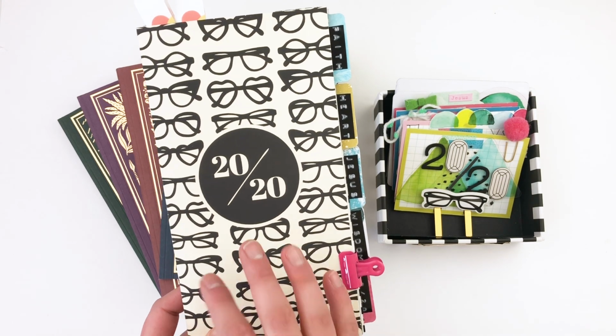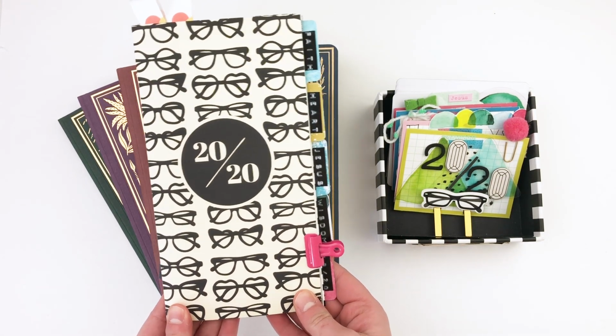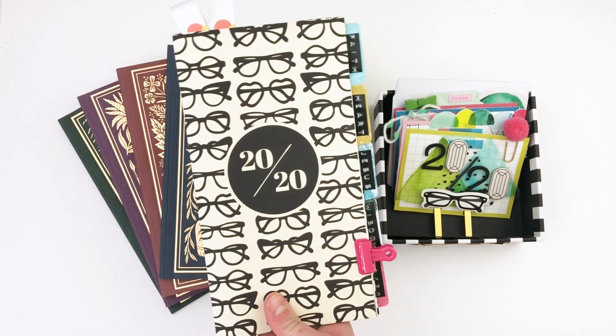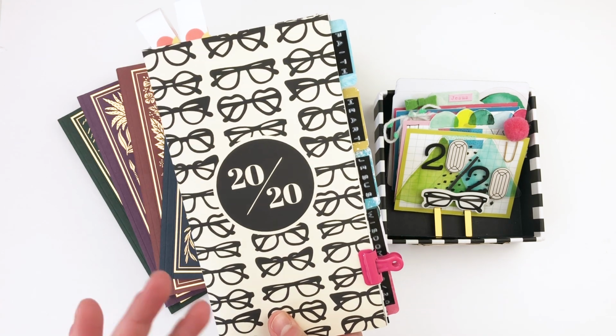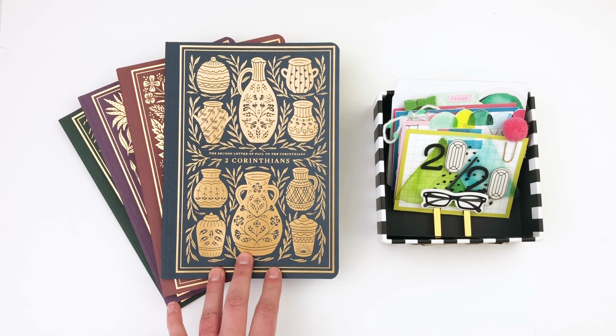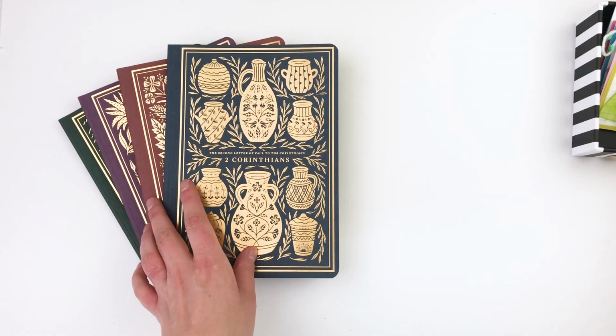So if you want to see the inside, head over to that video at the end and you can see all of the pages and the ideas that I used for getting this set up with printables and pockets and tip-ins and that kind of thing. So that's something that I keep personal. And so I do like to show it before I go through writing in it so that you guys can see it.